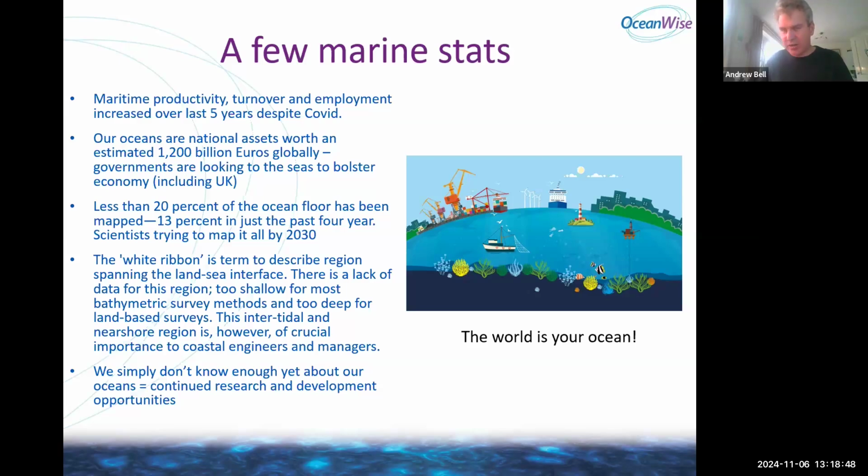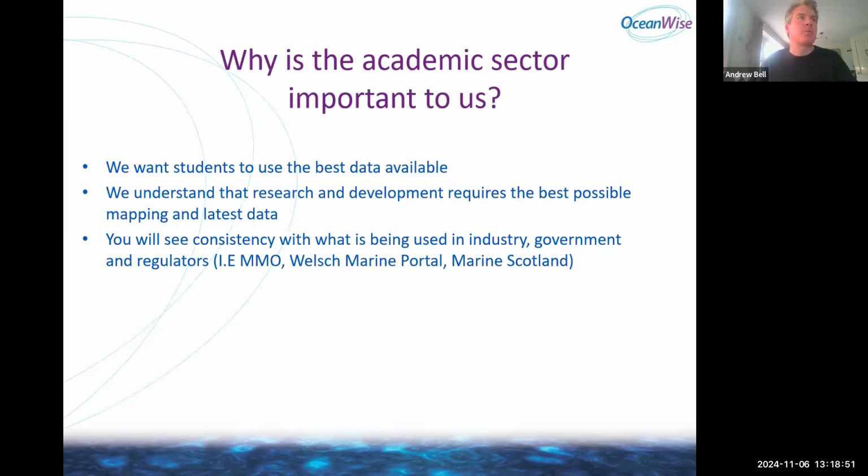So the world is your ocean. We want students to use the best data available. We understand that research and development requires the best possible mapping and latest data. You will see consistency with what is being used in industry, government and regulators between what you get within the Digimap service and what we provide to other industry, to the Maritime Organisation, and to all our government sectors, so the Welsh Marine Portal, Marine Scotland, also Natural England, and perhaps other DEFRA departments as well.